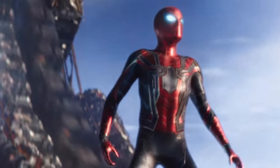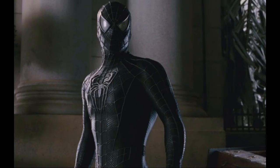So coming in at number 11 is the Raimi Black suit. Yeah, so what happens when you take the regular red and blue suit and dip it in some black dye? Well, you get the Raimi Black suit, and I can see why they decided to go this route, especially because when they started making the black suit, they were going to go with the classic comic design, which has been seen in behind the scenes photos, but the way they were doing it then just didn't work.